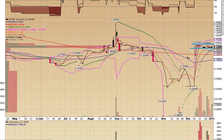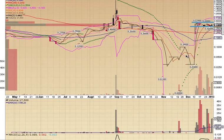Another thing I want to point out is that the 50 MA is starting to curl up, and it's looking like it's going to want to make a golden cross, which is what happens when the 50 MA crosses above the 200 MA, and that's considered a very bullish sign. So keep that one on watch.